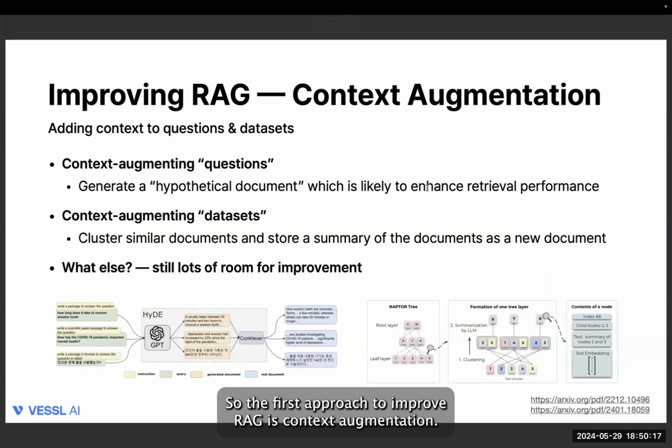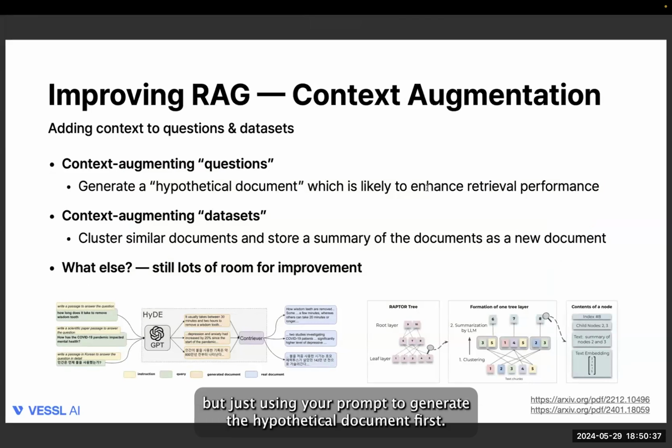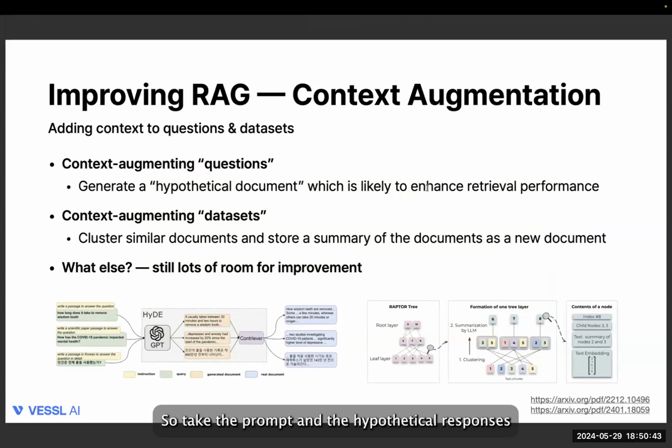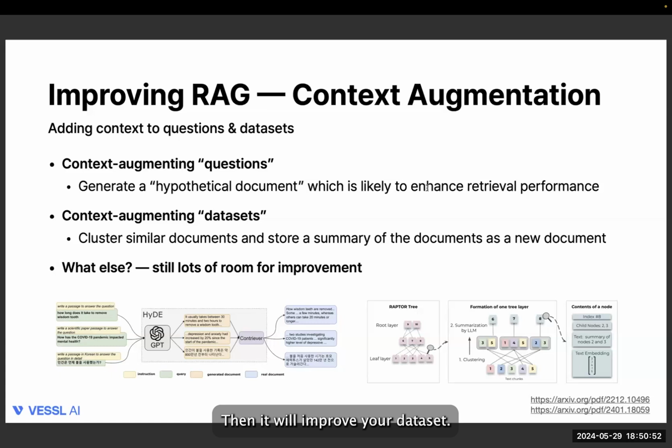Okay, so the first approach to improve RAG is context augmentation. You can augment questions or you can augment data sets. For the questions, generate a hypothetical document, which means you don't do RAG first, but just use your prompt to generate the hypothetical document. So take the prompt and the hypothetical response, and then you pull everything into what's called a contriever, and then maybe it will improve your results. And it turns out it works pretty well. That's the method called HyDE.